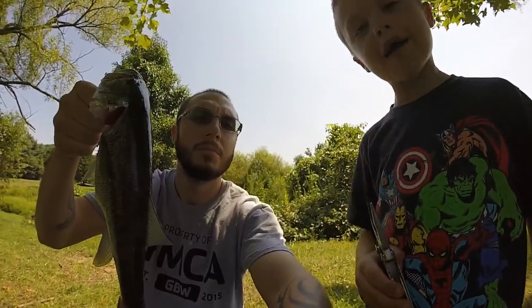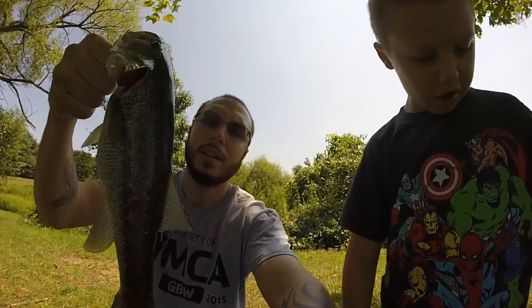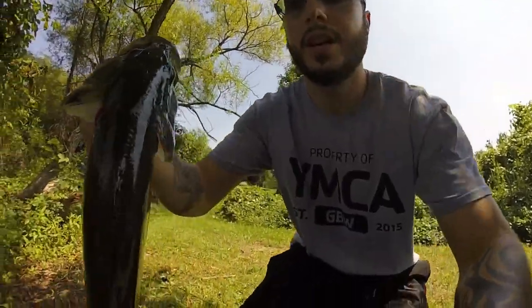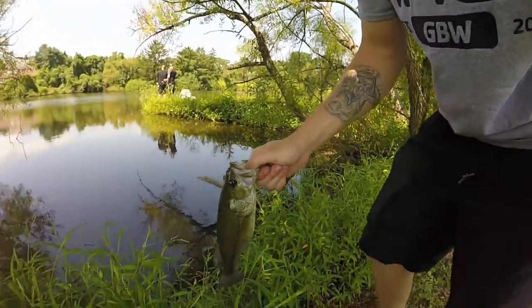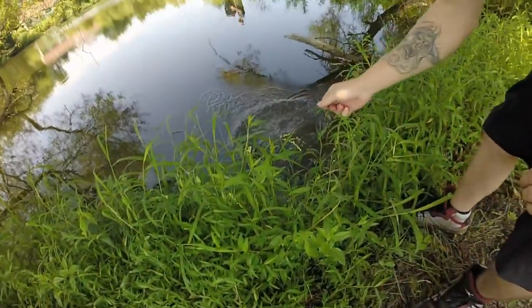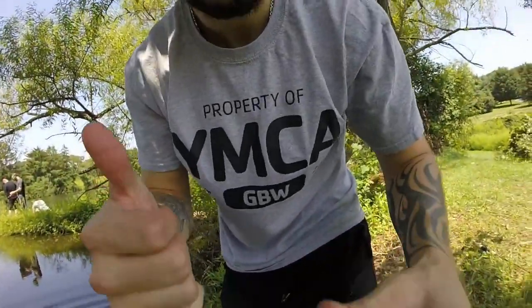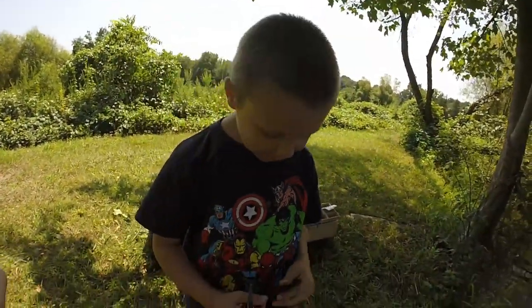Yeah, but we'll throw him back in. We'll let him get bigger. He's not too big. All right, here he goes. Ready, guys? I got this. All right, guys, back into the water for Mr. Fishy. Did you see that bass, though? That is a pretty big bass. Thumbs up. Yeah. That's good.